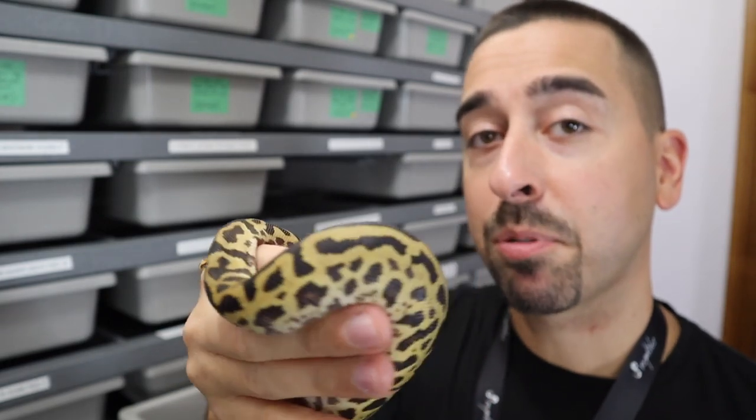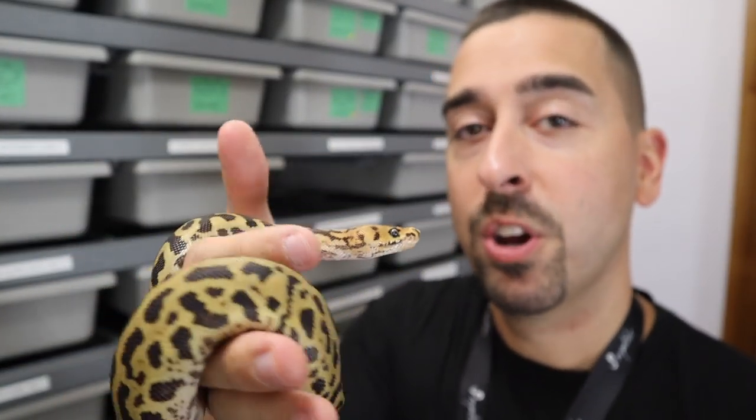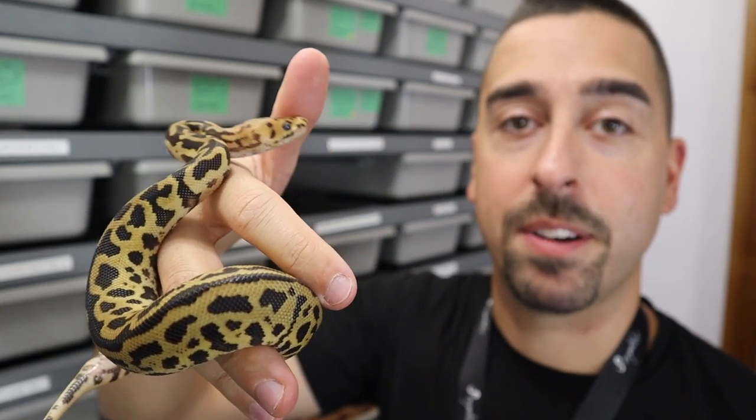And like I said, he's probably gonna become the new primary Batman male in the future, which means that my breeder male will become available to the public very soon. So one more time, guys, this is a fire Batman male.